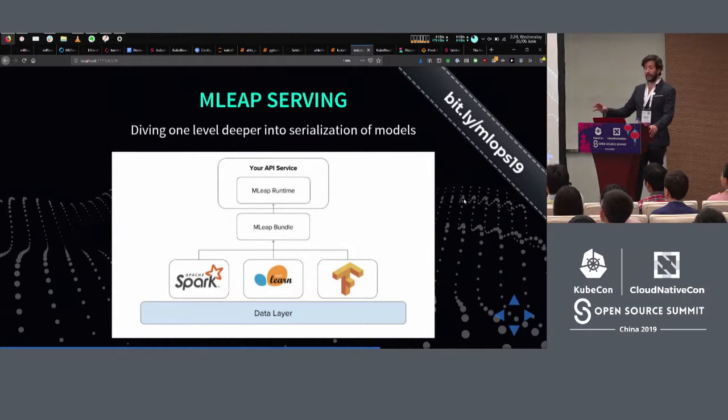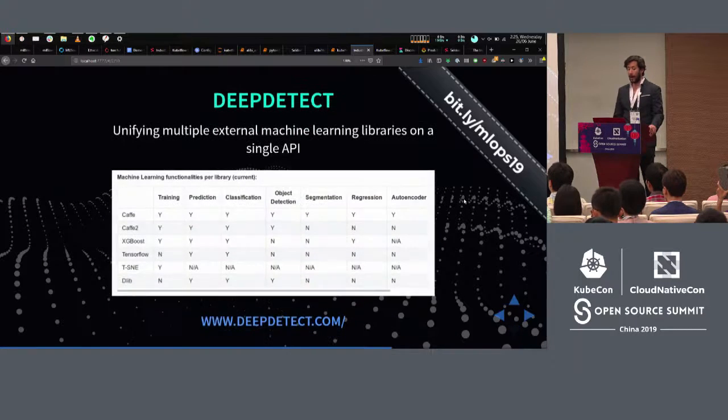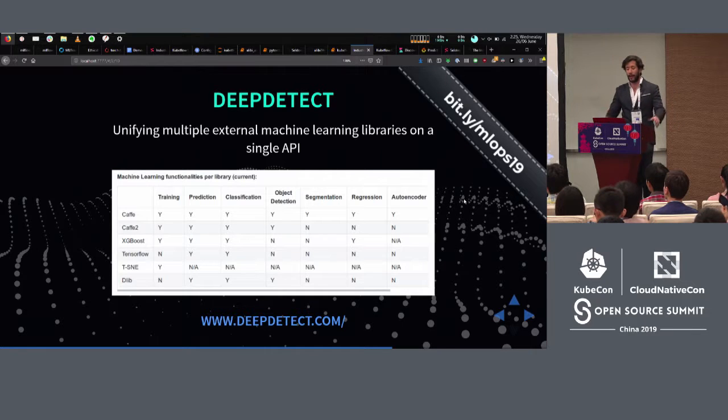MLeap serving focuses on optimized serving of models. This allows you to use serialized definitions like PMML, as well as several other standards, ONNX, that you can use for the deployment of your models. Deep Detect is a unified API that abstracts some of the most common libraries. And these are different levels of abstraction, right? These ones focus primarily on unified libraries, so they don't really containerize. So it really depends on the use case. We try to focus on a higher level, more generic use case.